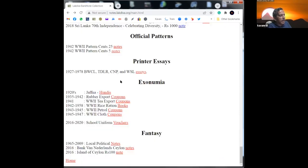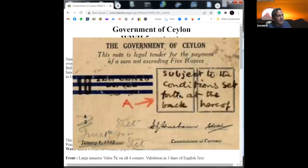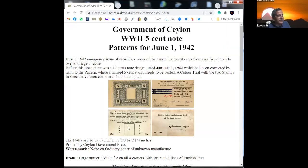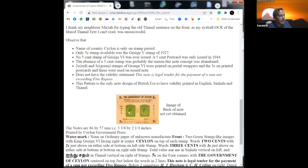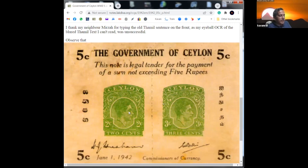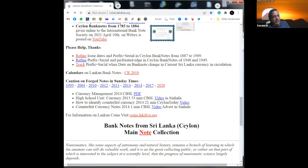I have not seen any others for that, but there is the 5-cent note. I have managed to find quite a few different designs. In fact, the design of it being just hand-drawn as to what it should be, to a design like this, which didn't have 2 stamps on it and was probably designed to paste a postage stamp on it and become a note. Those are interesting things. And this was a pattern which had a green 2 cents and 3 cents. So there's a lot of information which I didn't manage to cover in the lecture, which is there on this website, and I strongly suggest you go and see it.